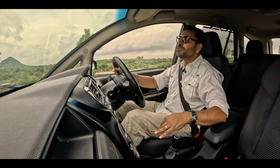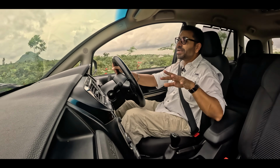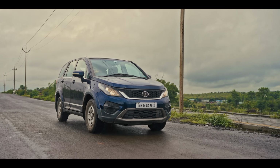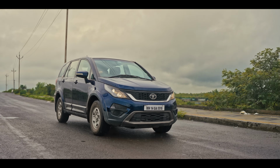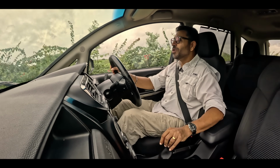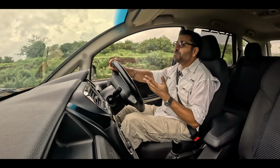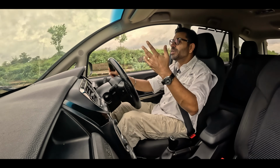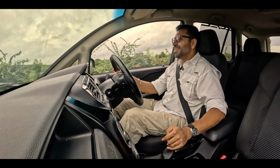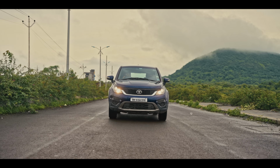He's still a huge fan of the Hexa. Now this is a person who drives all kinds of cars, but his daily driver in Pune city is still a Hexa, and that tells you something about the Hexa and also about the loyalty that it inspires amongst its fan base and amongst its owner base. There are people who are complaining about the dealership experience and that the parts are now more difficult to get and all of that, but there are also people who swear by the Hexa. So this really has both sides of the story.